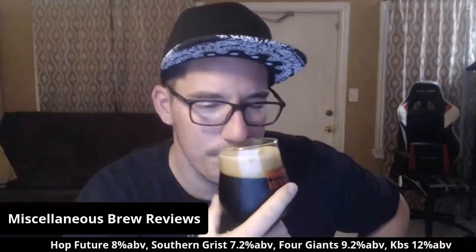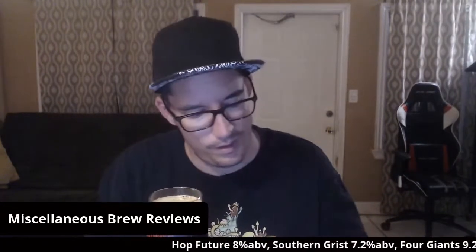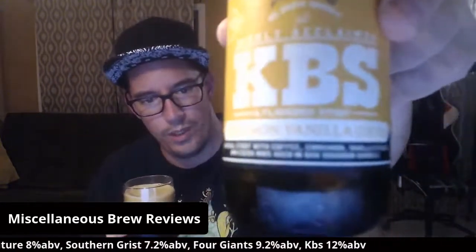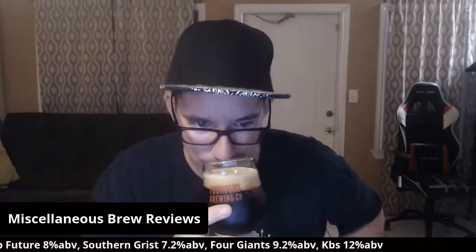On the nose, I definitely pick up cinnamon, vanilla, and coffee. This is the cinnamon vanilla cacao. This is the orange label. This is the new one that just came out. That coffee, man. I get that burnt black coffee out of this. The coffee is astringent on the nose. I'll say that.